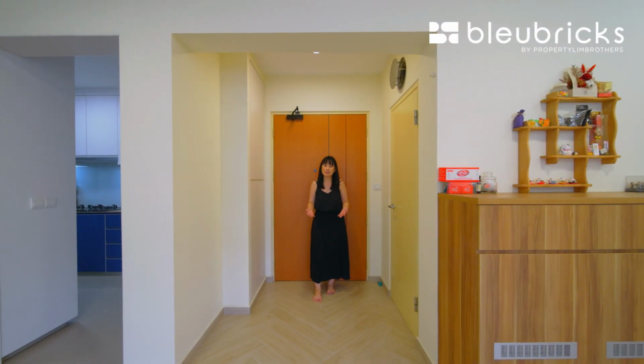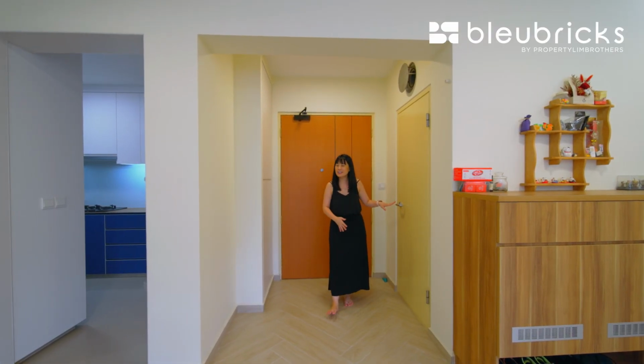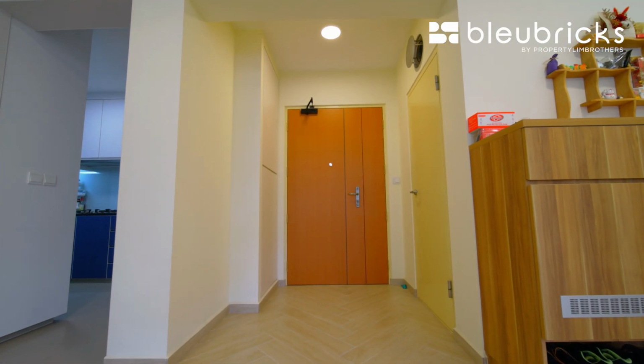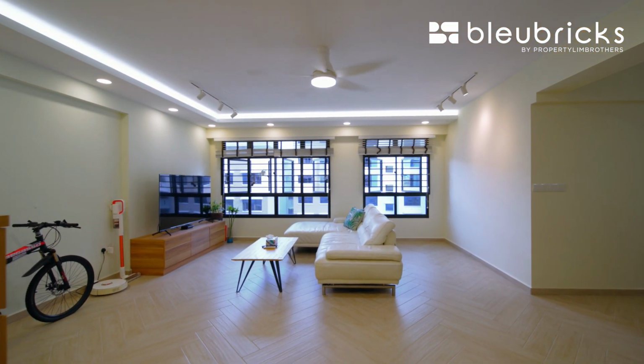As you enter the main door, you can find your home shelter nicely tucked away over here, which is great where you can chuck all your bulky items inside. And over on the other side is where you have your DB box on the top, and you can install some shelvings at the bottom for additional shoe storage. You have a spacious living area with $50,000 worth of renovations already done.